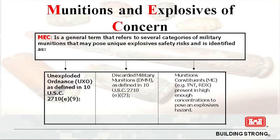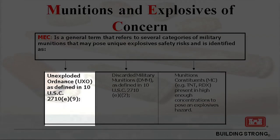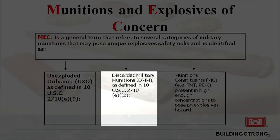Munitions and Explosives of Concern. MEC is a general term that refers to several categories of military munitions that may pose unique explosive safety risks and are identified as 1. Unexploded ordnance, 2. Discarded military munitions, and 3. Munition constituents.